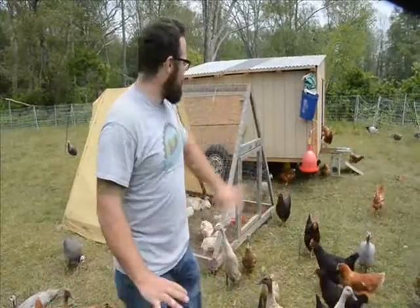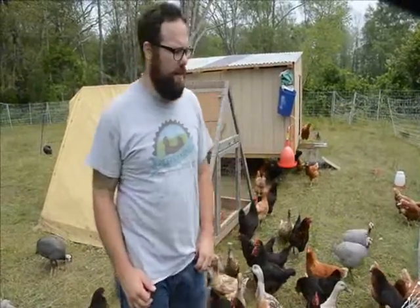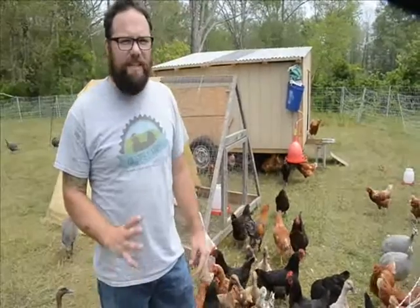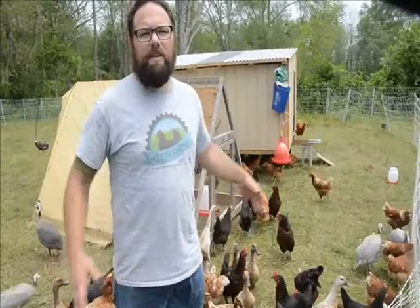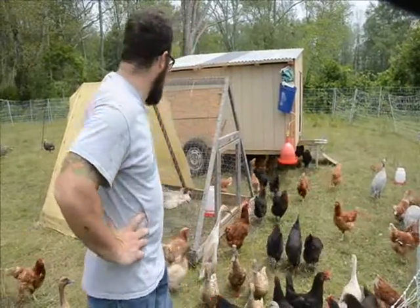Well, what we do here is just for safety. We have this electric netting around our chickens and our sheep, and they get day paddocks, so every single day they get moved to new spots. That allows the flies and other bugs to lay their eggs and their larvae hatch inside the manure of the sheep. Then the chickens come over, they get all that protein, and they help spread out the manure at the same time.